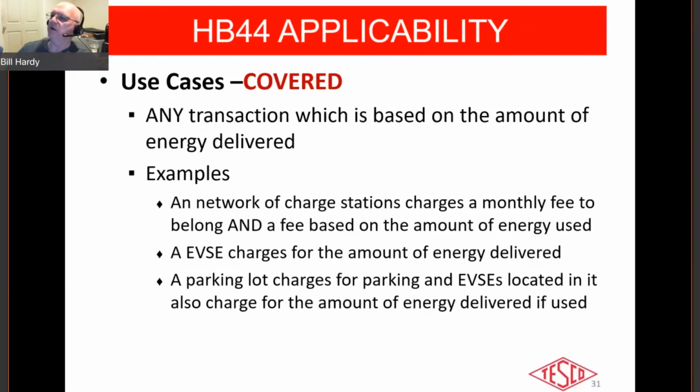That's what I just talked about. So there's been a lot of discussion and a lot of refinement as to what things mean. And basically, if you're selling to the general public or as part of any kind of club or anything that sells energy, you have to charge based on the amount of energy delivered. And you have to measure it according to the requirements of HB 44.